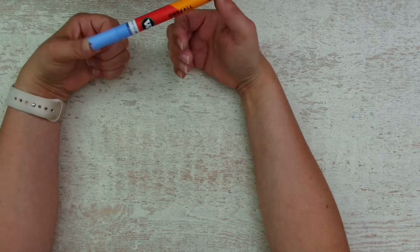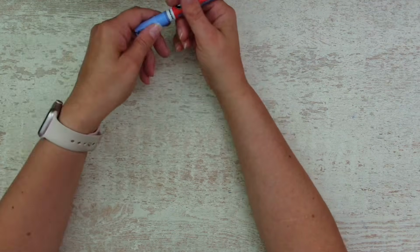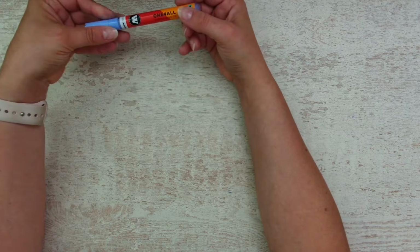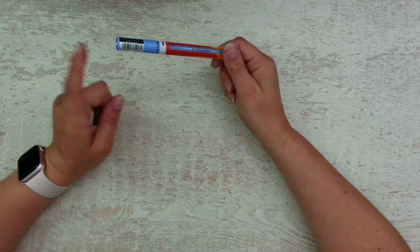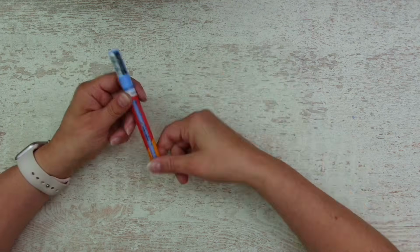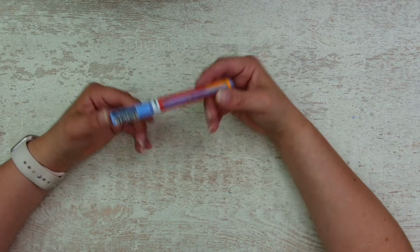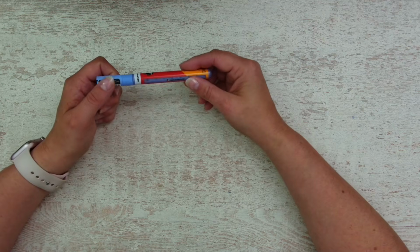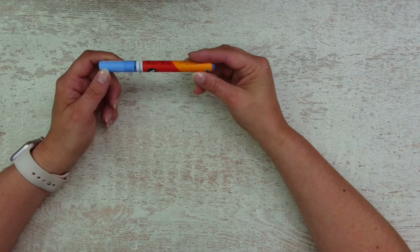But those are better quality and easier, more opaque and lovely. But the color selection is limited, and you can mix your own colors. You can buy empty markers and mix your own colors with the refills, but it takes some effort to do it.